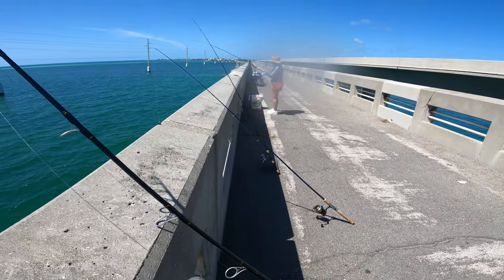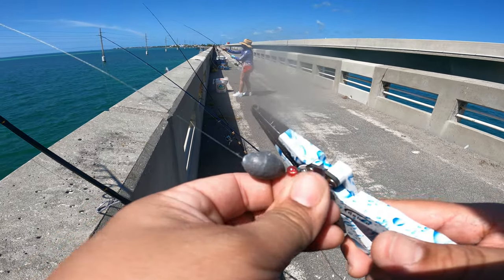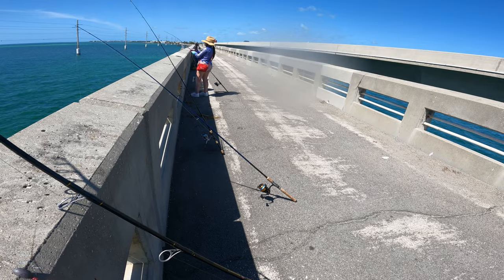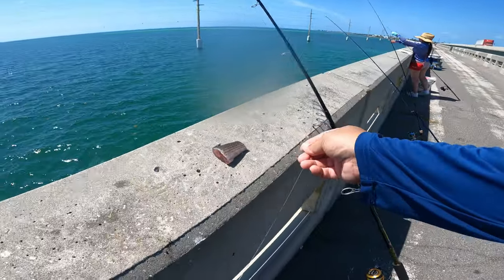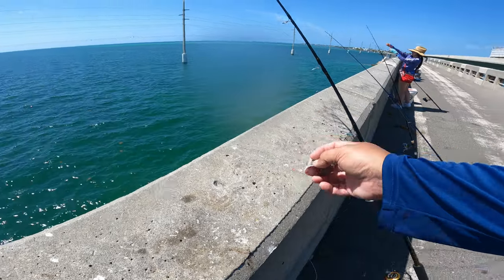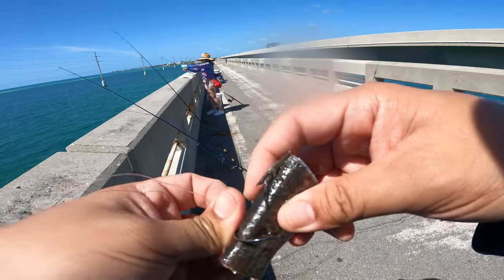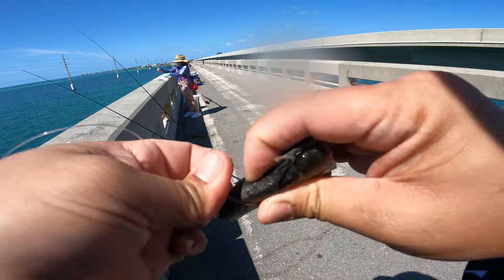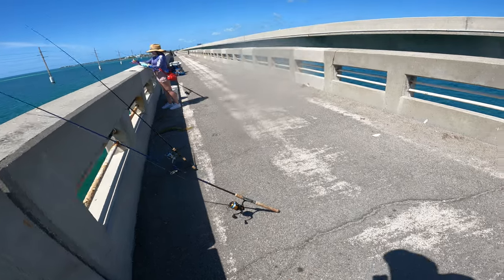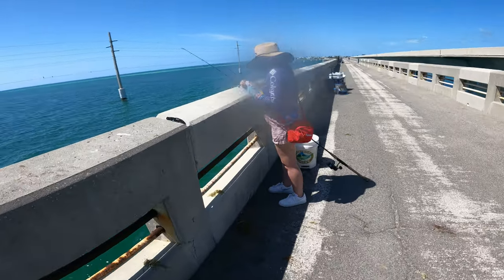Yeah, it's a yellowtail snapper. Good job, baby. Bring him over. He looks so big next to you. It's actually not a bad size. Their teeth aren't as bad as like a mangrove. Hold him up, baby.